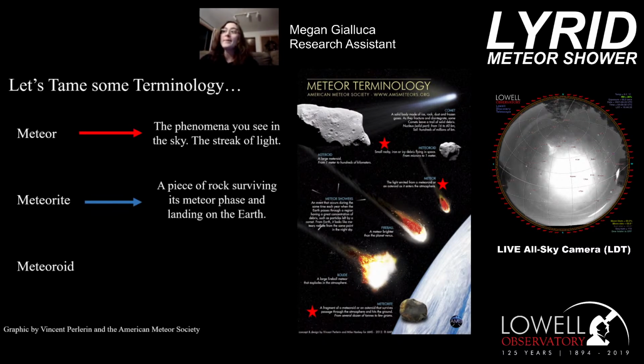So a meteorite is, let's say hypothetically, you have a piece of debris or rock, and it comes shooting through the atmosphere, creates a streak of light, creates a meteor, but somehow it survives the super violent process and it manages to hit the Earth. That piece of rock that hits the Earth would then be known as a meteorite. So only if it survives its meteor phase and lands on the Earth would we call it a meteorite.